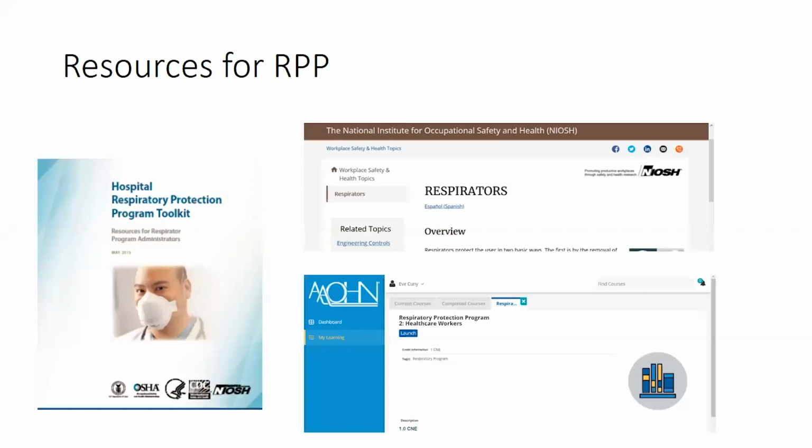Some of the resources that I have found to be very helpful in developing respiratory protection programs for dental settings are, first of all, OSHA has a toolkit. It's called the Hospital Respiratory Protection Program Toolkit. And even though it says hospital, it's actually quite useful for any other type of healthcare setting. I'd say the only thing about it is in the template, they have a template for your written program where you can just fill in the blanks, but you can remove all of the parts of that that don't apply to you. So if you're not using elastomeric respirators, if you're not using air purifying respirators, you can just delete that from the program and only address the N95s or the filtering facepiece respirators.